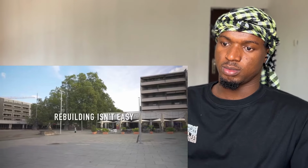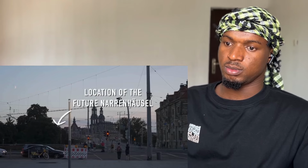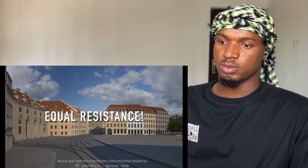But rebuilding it isn't easy. Frank Wiesner has been fighting for years to start this project, but due to bureaucratic resistance it still hasn't been built. For the rest of the Neustädtermarkt there's equal resistance.